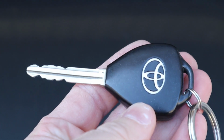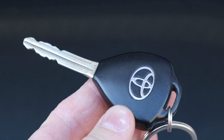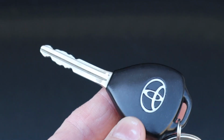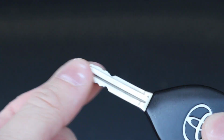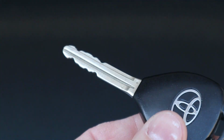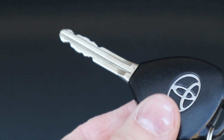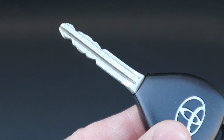All right, so the very first thing we need to make sure, though, is if you're going to disconnect your battery and leave it locked up, you need to make sure that you actually have a physical key so that you can actually turn it into the lock and open up your car and access your hood release lever. If you don't have this, do not disconnect your battery. You need to find the physical key.